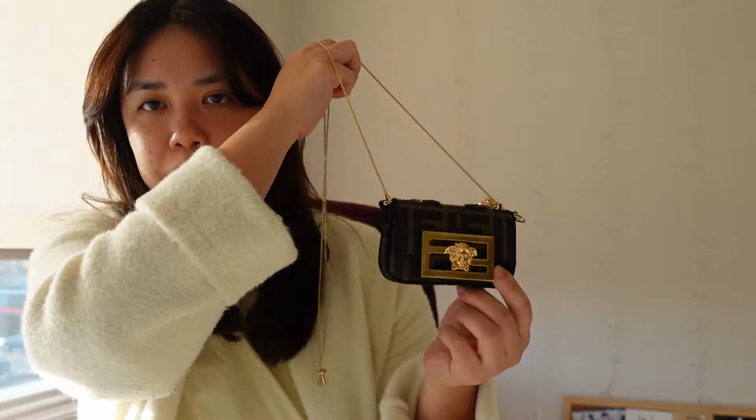The second item is also a bag, but a lot of people would not consider it a bag, they'd probably consider it more an SLG, and that is my Fendace Nano Baguette. This was completely an impulse buy, and I kind of bought into the hype.